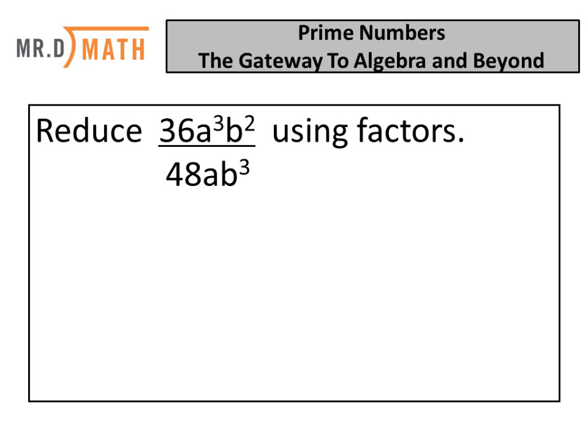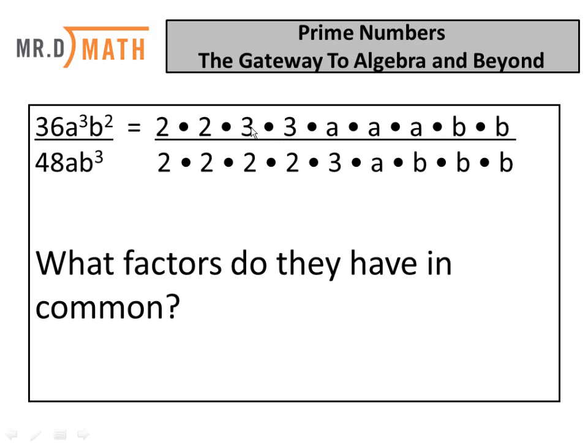Write out the factors, cross out what they have in common, write down what's left over, and you might be saying to yourself, wait a minute, that looks like advanced algebra. Yeah, but guess what? We're going to do the same thing. The gateway to algebra and beyond. Here we go. Let's look at the factors of 36a to the third power b to the second power. By the way, if you haven't seen this little 3 or 2 before, those are exponents. 36 is 2 times 2 times 3 times 3, but now a to the third power means a times a times a. b to the second power means b times b. And 48 is 2 times 2 times 2 times 2 times 3, and then 1 a and 3 b's. Notice the a doesn't have a little exponent, so there is one of them, and then 3 b's.